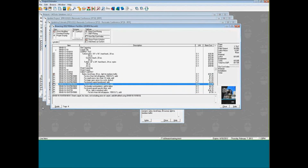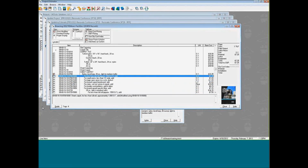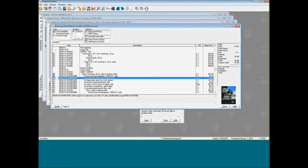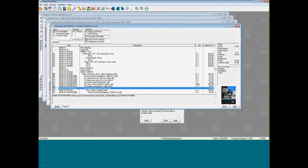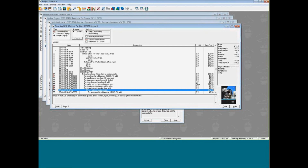Right now I'm going to show you something called modifiers. Now what a modifier is, and this is something that sets us apart in the industry, is that a modifier adds to or takes away from the value of that parent line item. Now, located below 26-ounce carpet, we have something here that says for less than a full roll, approximately 1,500 square feet, to add this line item. Now, the reason why there's a modifier for this is because if I go to a carpet manufacturer, Lowe's, Home Depot, etc., I can't buy a full roll of carpet for the same price that I can less than a full roll. So there's an added cost for that. Additionally, we'll see costs for borders and patterns, as well as brand name specific fiber. So I'm going to tag those line items.